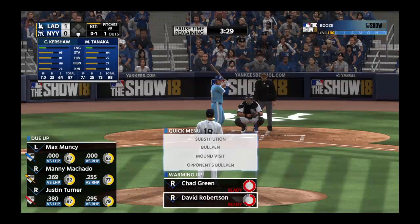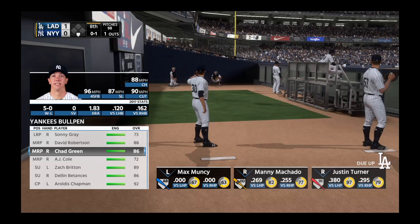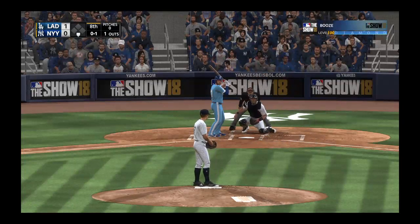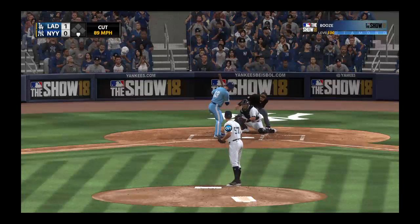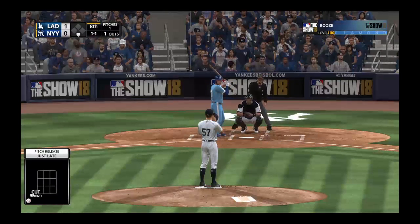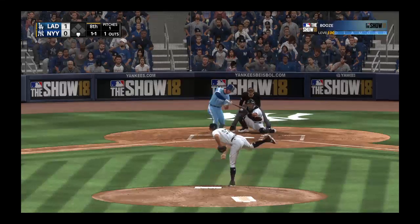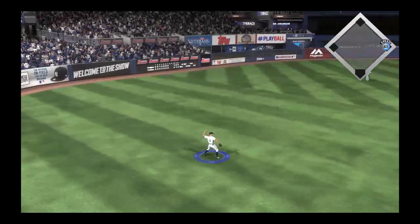1 run, 8 hits, no errors for the Dodgers thus far. The call is he'll pitch with 1 gone in the top of the 8th. Number 57. 1-1 to the Dodgers first baseman. Now playing first base, number 45. Slapped hard the opposite way. That's in for a base hit, and he's 2 for 3.